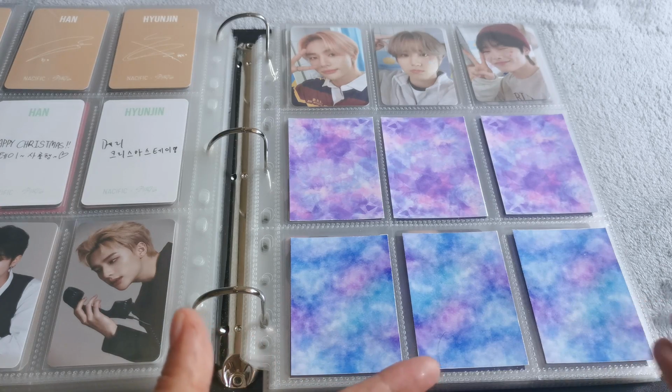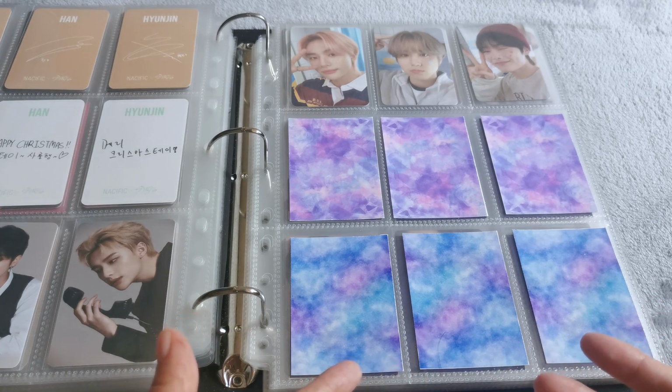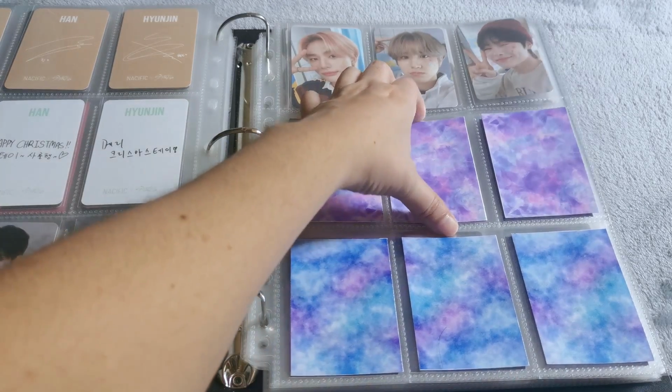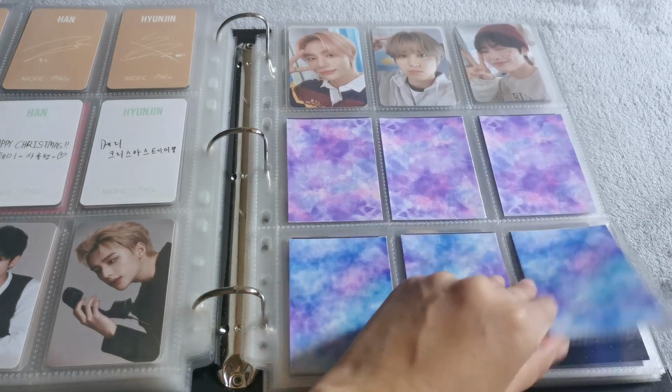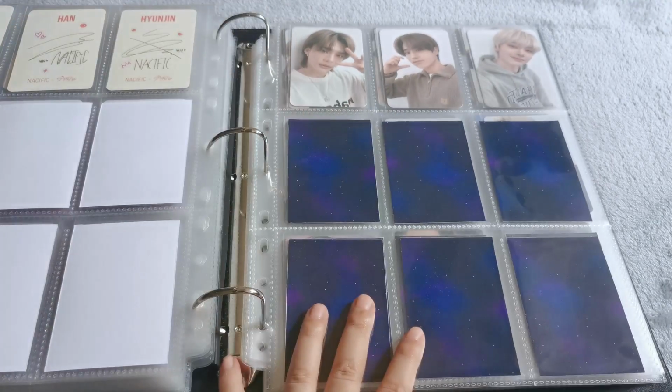I've not seen any teaser for Pacific yet, so I'm not sure, but I'm excited because I really like the Pacific collection, to be honest. Okay, so we move on to Mahagrid.